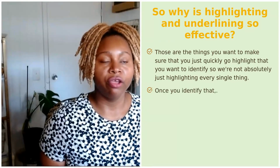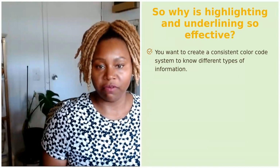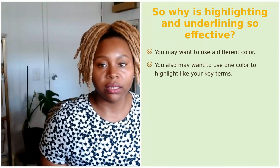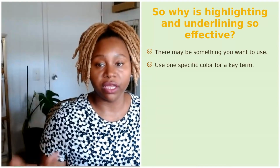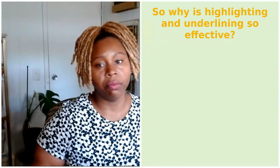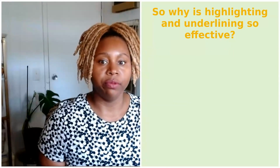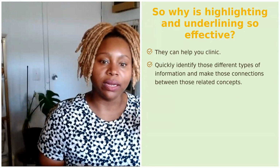Once you identify that, you want to create a consistent color code system to know different types of information. Like I said before, I use red for heart and blue for lungs. You may want to use a different color. You may want to use one specific color for key terms, another color to underline important definitions, or a third color to mark examples or case studies. Having that visual organization can help you quickly identify different types of information and make connections between related concepts.